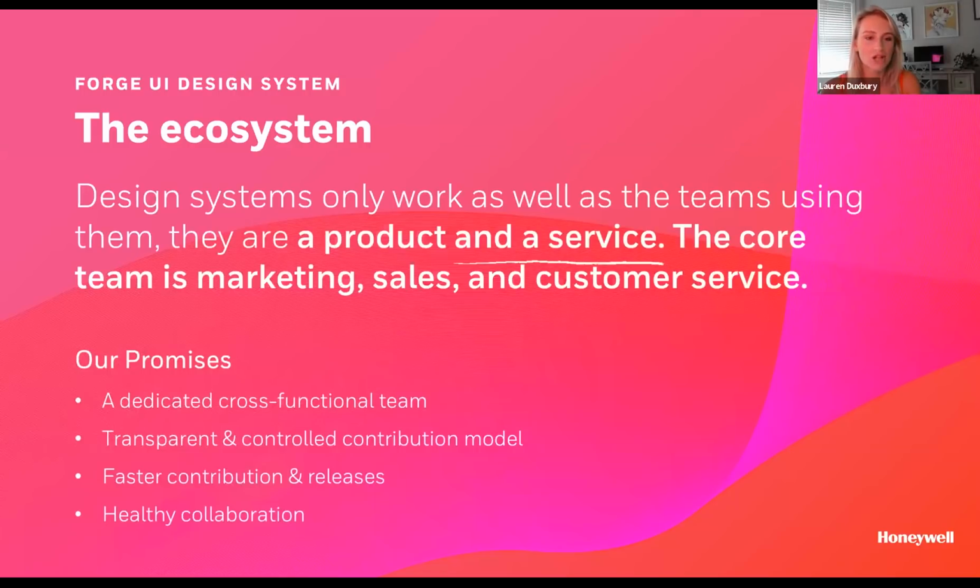For me, it's still hard. We haven't overcome it. I think it's a constant challenge. And I think if you're speaking to anybody in a design system and they're saying that isn't a challenge, I don't know how honest they're being with you, because everybody I've spoken to says governance is the most difficult part.